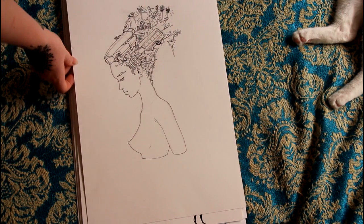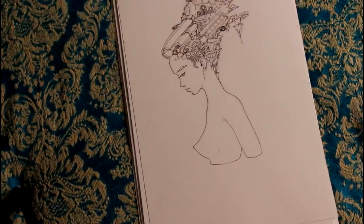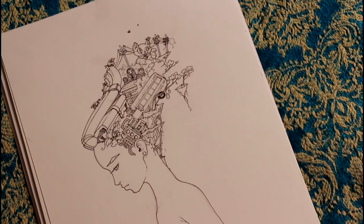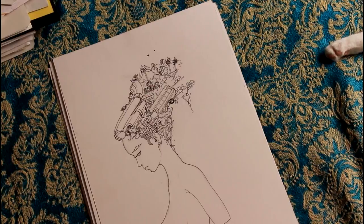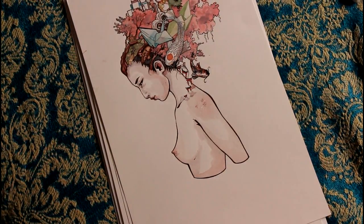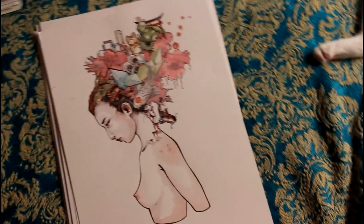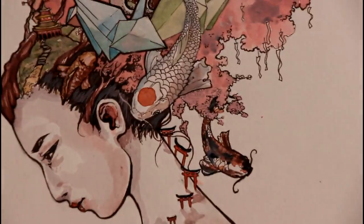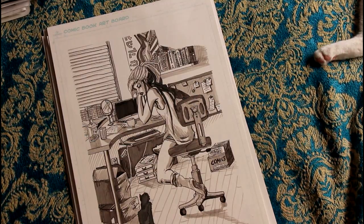That's just a sketch that I did. And that one I did in probably 2013. No, probably 2012. And this was another version of kind of the same thing. And I think that was probably 2012 that I did that. Or 2013. 2010.